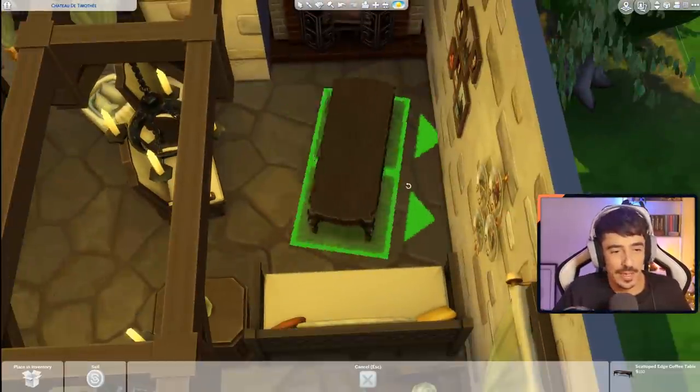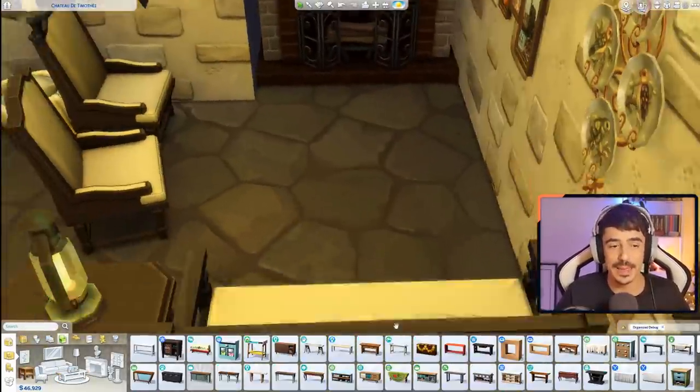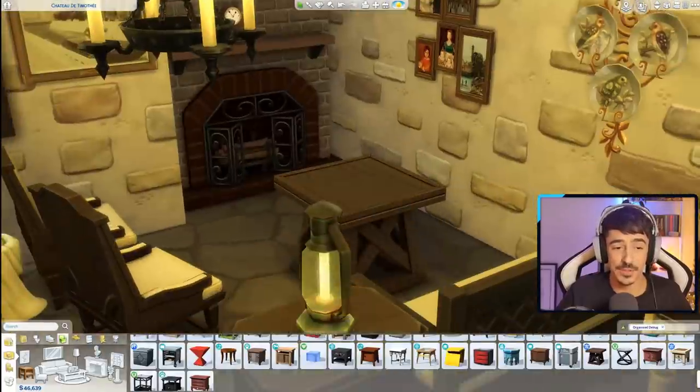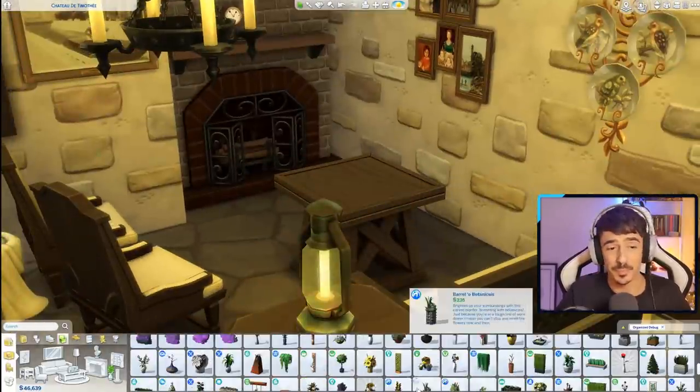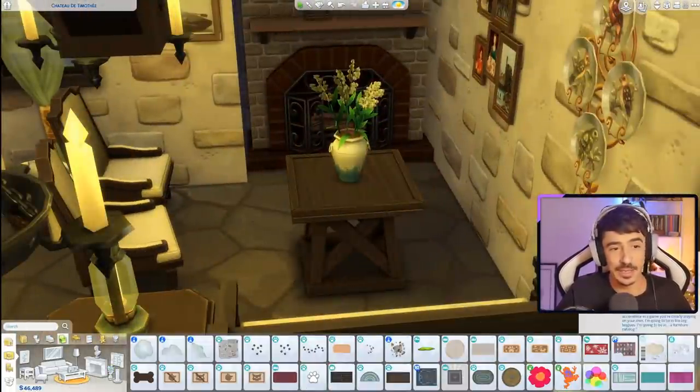Struggled to put a coffee table here. I was just like, oh, for God's sake, why are the coffee tables too long? They're too big, they're not the right shapes. We need some smaller coffee tables. So I ended up going for the side table because it is practically a coffee table anyway, the size of it. So I used this one and I just think it looks nice.